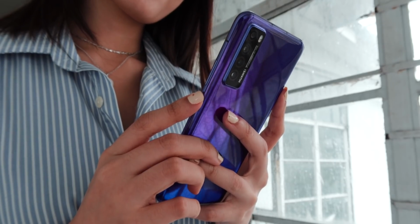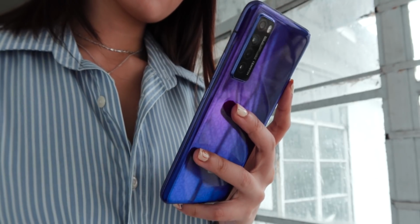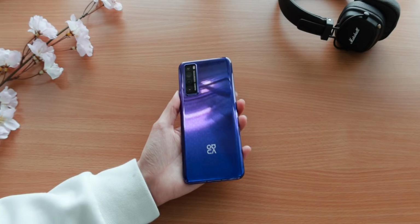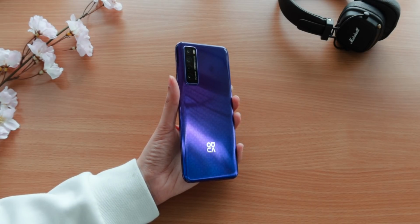Flipping to its back, we get a protruding vertically placed quad rear cameras with its LED flash and more Nova branding. The Nova 7 5G feels comfortable to hold thanks to its sleek design. The double curved back gives it a good grip and it doesn't weigh that much at 180 grams.